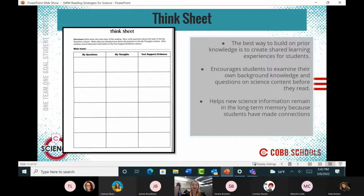Next, you're going to ask students to explain what they already know about the issue and encourage them to share, even if they're not sure if the information is correct, because we're going to actually do the reading and put some text support down. So you're going to write their thoughts and their thinking in the second column.